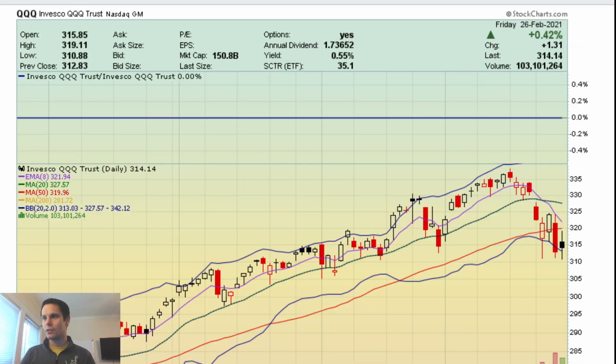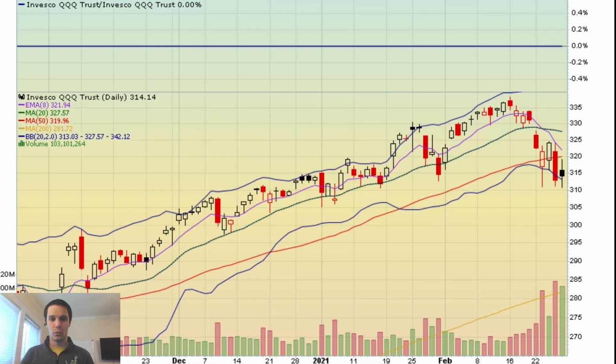Let's get to the Qs. This one is the worst looking chart of them. High selling volume on Tuesday, Thursday. Today bounced back a little bit, but we're under the 50-day moving average on this one now. So that is a little ugly.